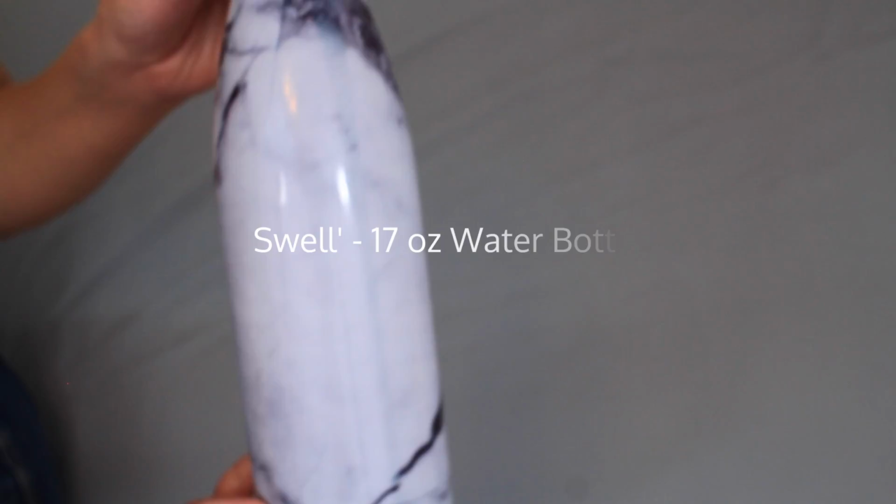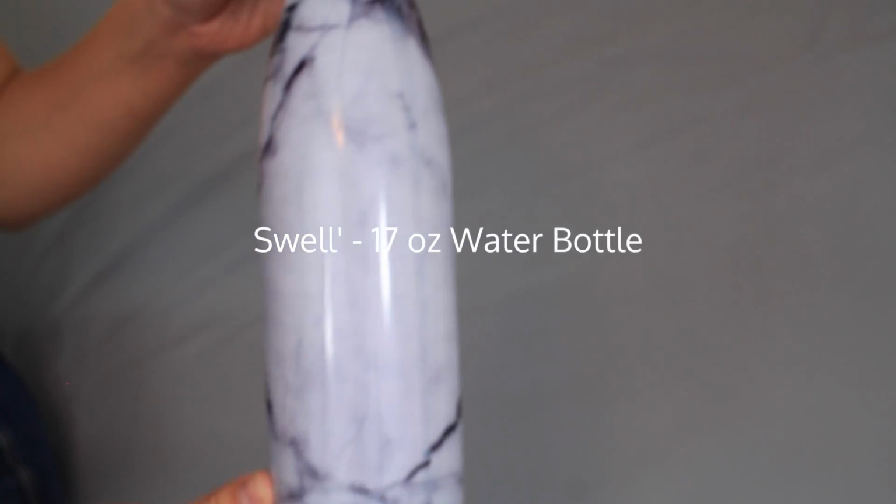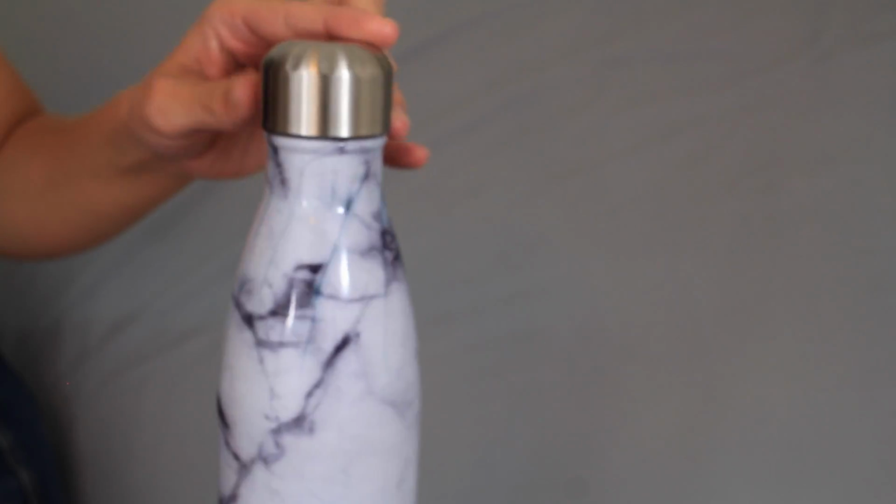My last two favorites are more of a random type. My first one is this water bottle, which is from the brand Swell. I mean, first it's marble. Who wouldn't want a marble bottle? I bought it on Birchbox. I had some points and I didn't pay much for it thanks to the points, but I think it's definitely worth it, even full price.